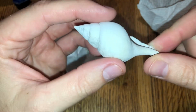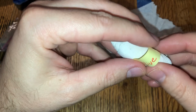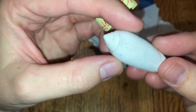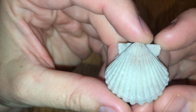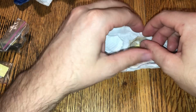Tulip snail. I can pronounce that one. So pretty. You can see all the sand that came out of that one. And I found a couple of these when I visited Florida when I was much younger. But look at that. That's so cool. Lettered olive. That's cool. That's really freaking cool. Too much dust. And beautiful shell. They're all beautiful shells. Bay scallop. Thank you, Ken, for sending these to me. I really appreciate it. I'm gonna get a jar later and put those in them.